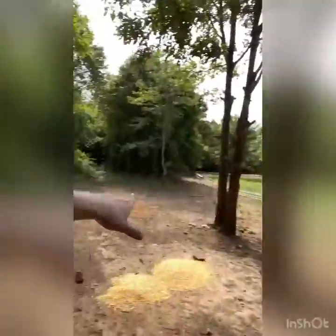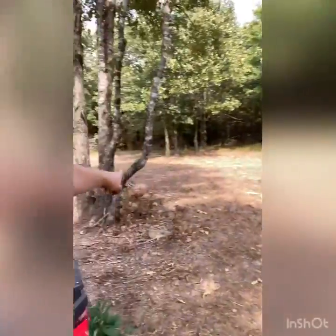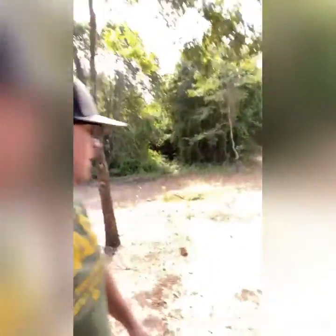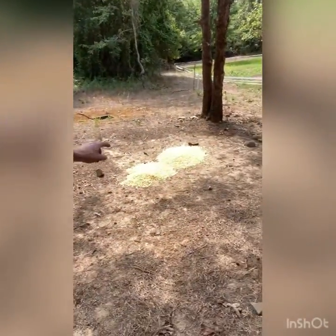But I'm going to overseed all of this. I'm just leaving this now till September, and I'm going to put ryegrass in here, cereal grain rye. So I'm going to overseed this whole thing with that. Supposedly that rye will grow anywhere on anything, so we will see. If not, you can never beat the yellow gold.